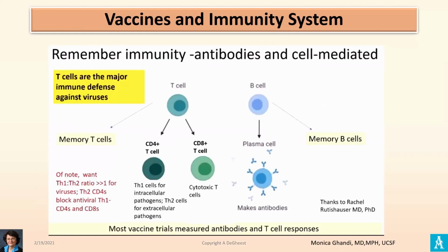So let's talk about the vaccine and immunity system. And this is important to understand. In the short term, when you are a survivor of COVID, you develop what are called antibodies and B cells, but they don't last forever. They have a short memory, maybe 6 to 12 months.